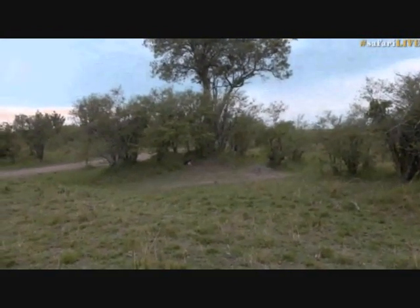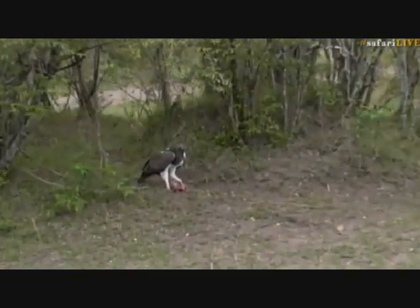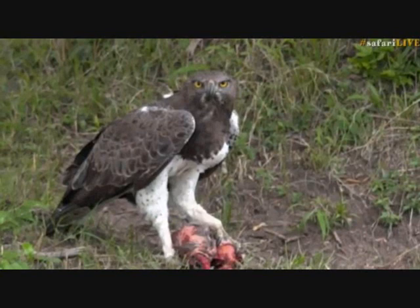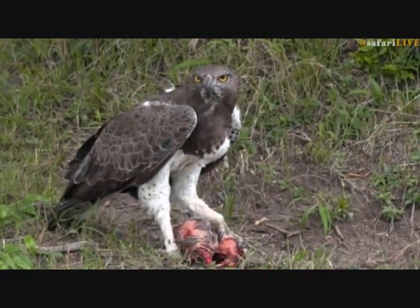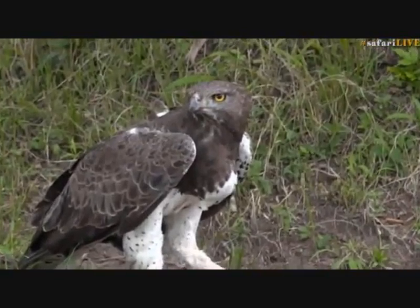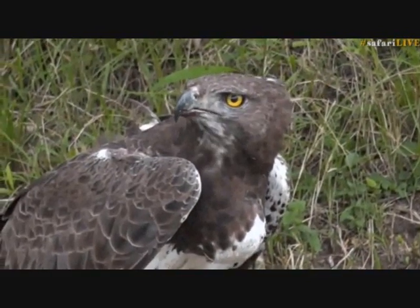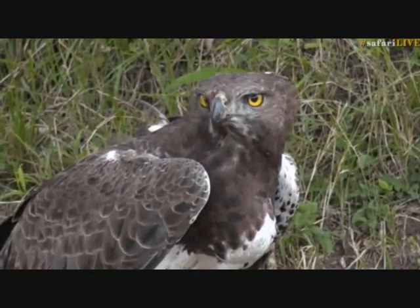Let's try and figure out what on earth this martial eagle has got. Now, initially, I thought that it was part of the leopard kill, because we know that raptors will scavenge too. I've seen many different big raptors scavenging. Tawny eagles and bateleurs seem to be the best at it, and you often find them around carcasses. I've also seen fish eagles and yellow-billed kites do it every now and then.